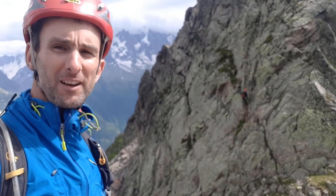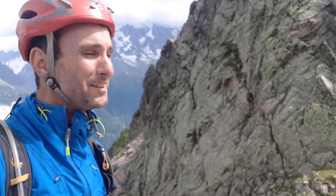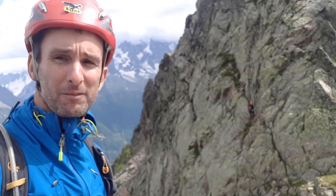We need to get a move on because if we don't, we're going to miss the last lift down, and it's a long, long walk back down to the valley. It'll be especially annoying because we've paid for it already. So, good day out though. We made it! Got the chairlift, one of the last ones. That was good. Time for beer!